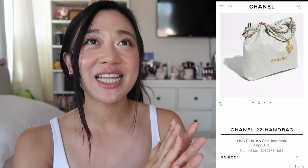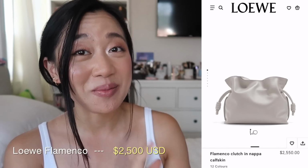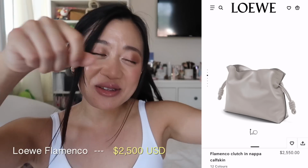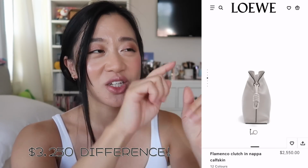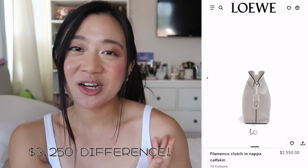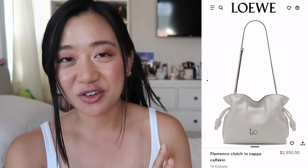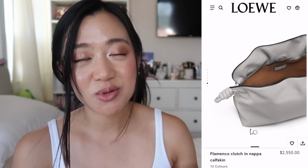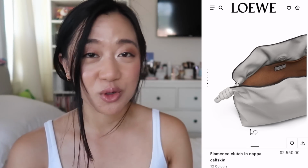And I feel like an alternative for this one is definitely the Loewe Flamenco. Yes, still very different, but it's stringed at the top and it's just a little pouch base, whereas the Chanel 22 is just the strap right here. In terms of purpose and practicality, I feel like they serve the same purpose. The cool thing about the Flamenco is that you can slightly adjust the straps, whereas the Chanel one you can't. They both have multiple different sizes and colors.